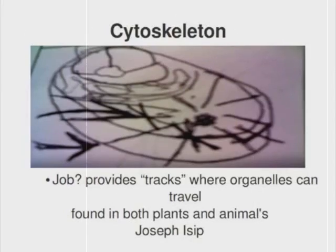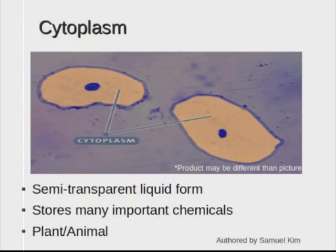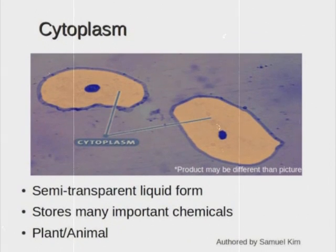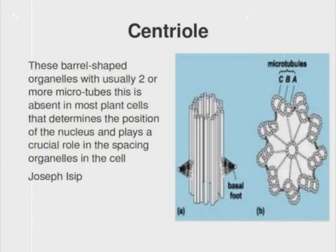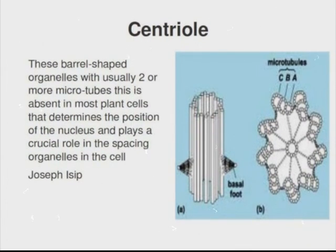Here we have the cytoskeleton, which is found in both plants and animals, and is used as roads for organelles. Now that cytoskeleton doesn't work alone, it has cytoplasm to aid in the movement. The centriole determines the position of the nucleus and plays a crucial role in the spacing of the organelle.